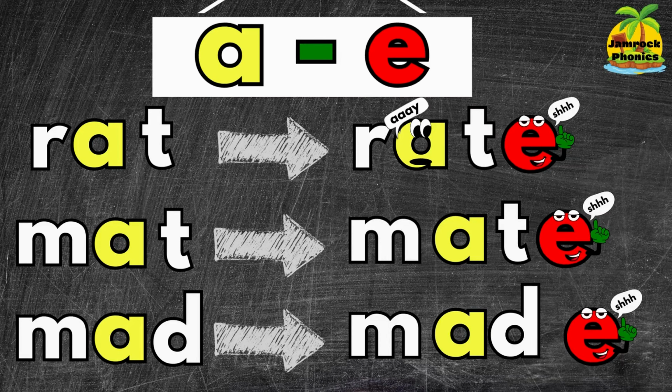Now it's your turn, word adventurers. Can you spot the silent sneaky E in these word pairs? Shout out the transformed words with the long A sound.